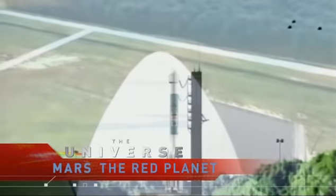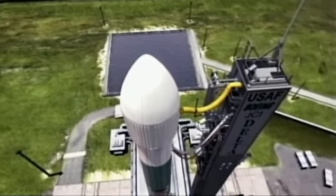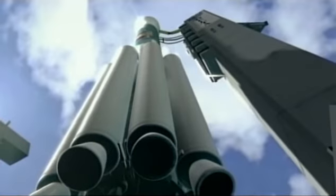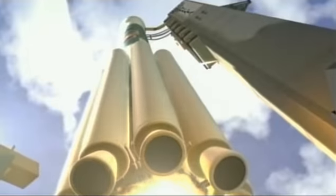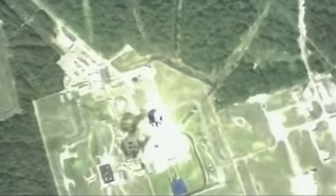T-minus 10, 9, 8, 7, 6, 5, 4, 3, 2, engine ignition, and liftoff of the Delta II rocket with the Mars Exploration Rover.